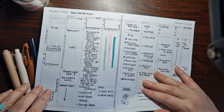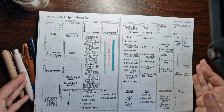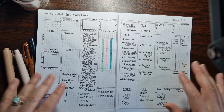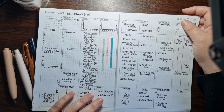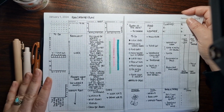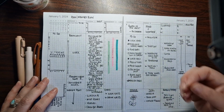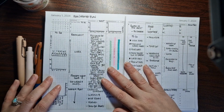I photocopied my planner and I decided what I wanted to do on the days. And I worked out some things and I tried it out. You know, sometimes you buy a planner before the beginning of January, and so you've got time to sit and figure out what works for you. Use it for a week, use it for a day, see what works.